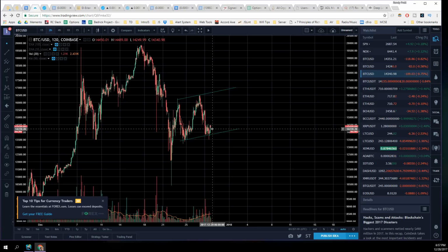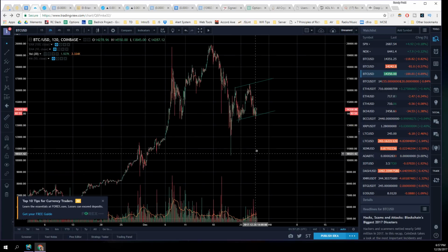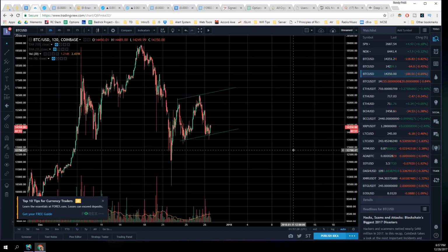People that are expecting this to bounce, when it doesn't bounce, they're going to start taking risk off of the table, and that could lead to something bad for Bitcoin and probably overall for the general altcoin market, which is why we're seeing a lot of really interesting action in the altcoins.